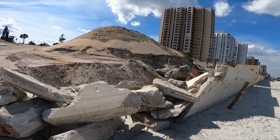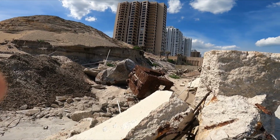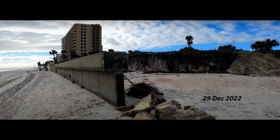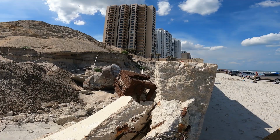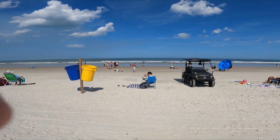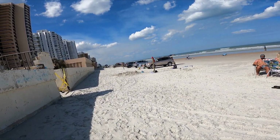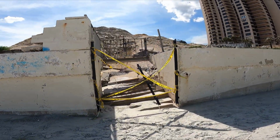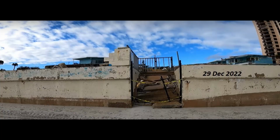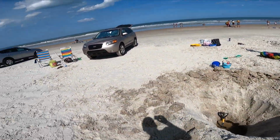Yeah, this was the lot that had that pool heating furnace right there. There it is. Yeah, it got moved. There's a little opening I've showed in the last two videos. People are digging holes. Holy mackerel. Ambition.